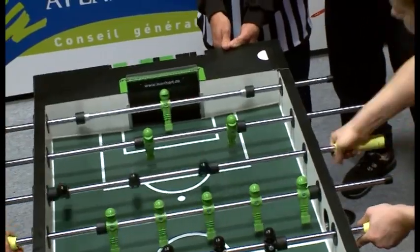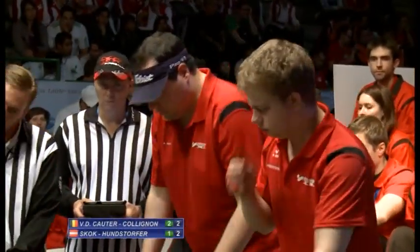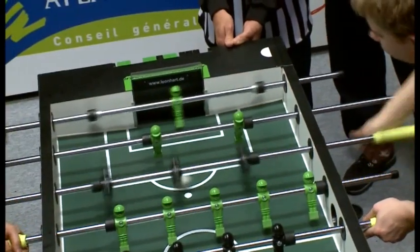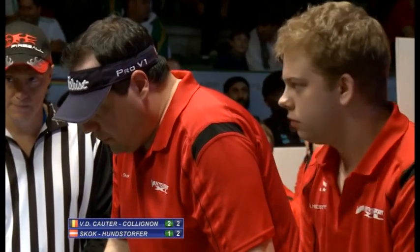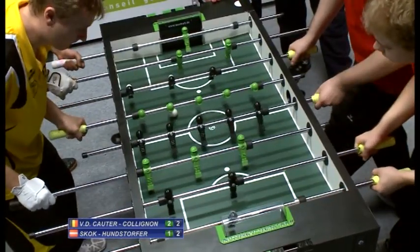HUNDSTORFER strokes it to that far side. Again, I believe he went inside that far defender. Comes, fakes, and then does split the two men. And he's tied it up at 2. Been a great performance by Kevin HUNDSTORFER.